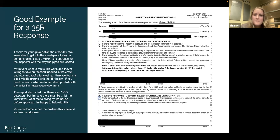What is going to make them walk away? What would cause them alarm? What is something any other buyer would be concerned with? Those are the things that I typically advise the buyer to think about before we prepare this very clearly.